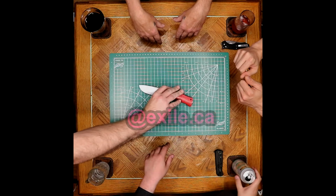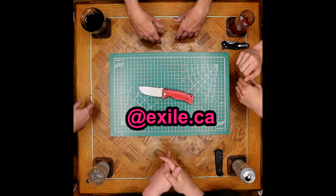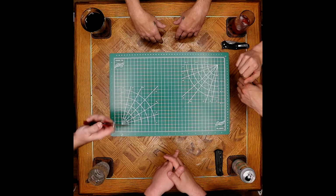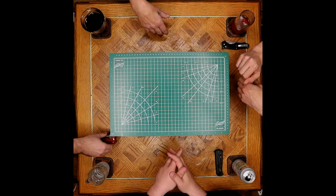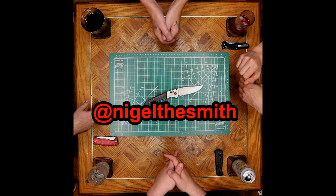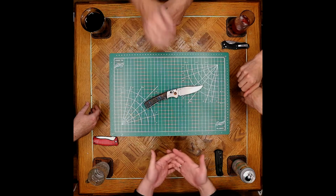And this week I'm carrying the Lionsdale SR1. Big red. It's a fun one. It's a freaky aluminum frame lock. And I have my Crooked River with the Banksia pod. Bunch of big knives around the table today. It's what we do sometimes.